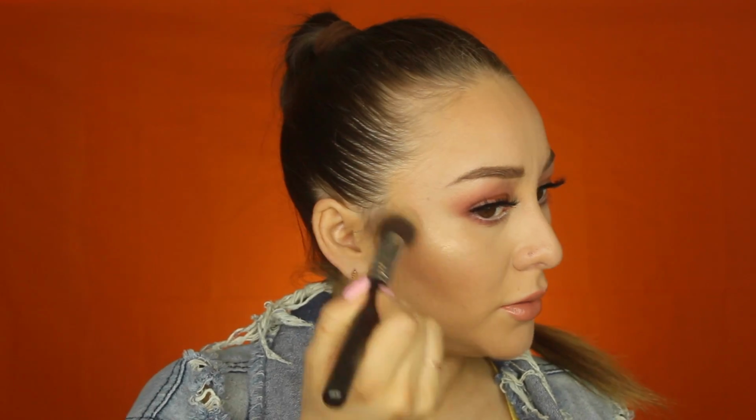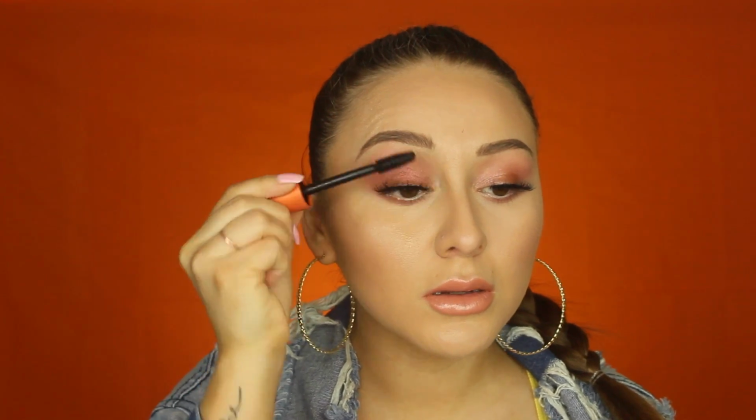So now I'm going to go ahead and set my makeup with the Prep and Prime in the coconut flavor. Now I'm going to add some highlight while I set. And we cannot forget to add mascara.